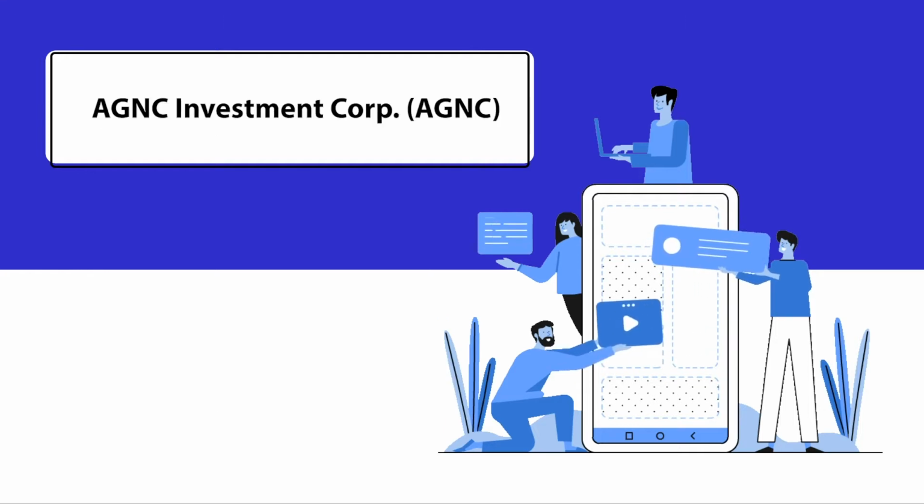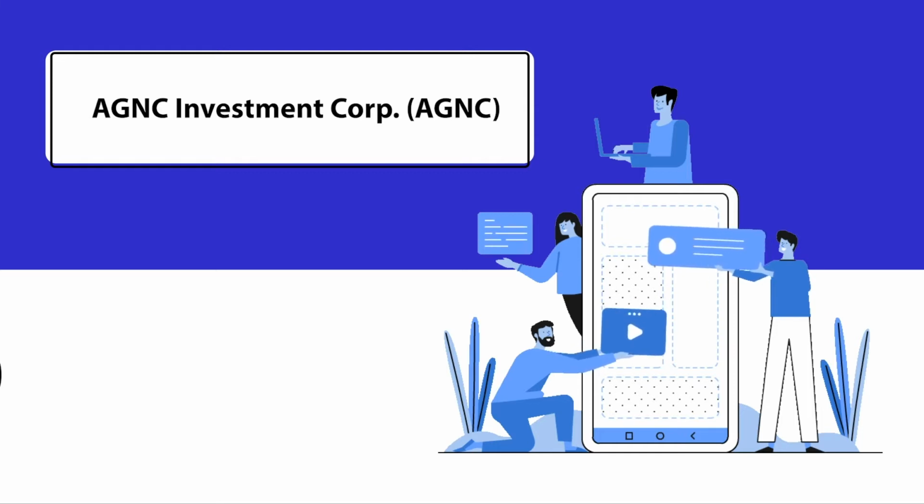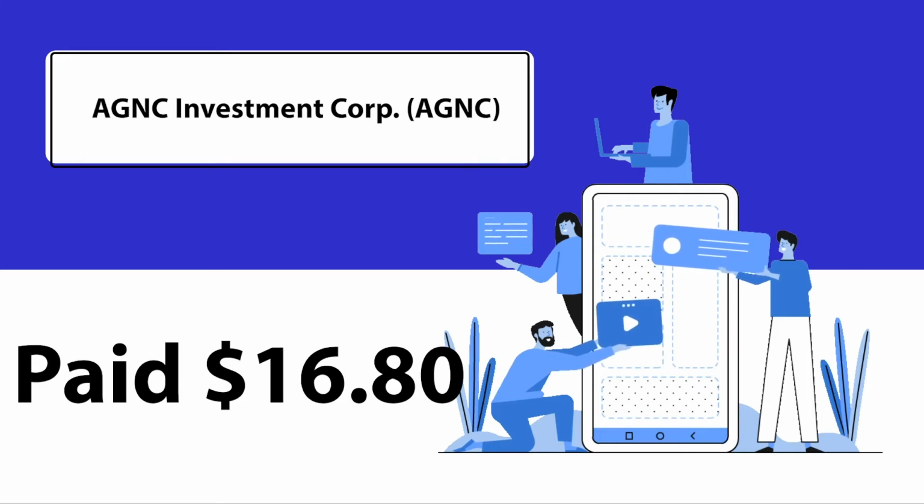Now, the next company on my list is AGNC Investment Corp, ticker AGNC. You're probably always going to see this one on my list. It's a monthly payer. It's also in the REIT space. And this one paid me $16.80. It's been basically consistent for the last couple of months at $16.80. I haven't bought any new shares, which comes out to 12 cents per share. And they've just been pretty consistent.